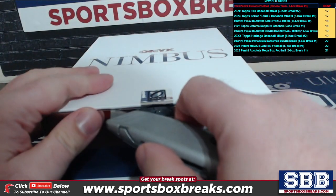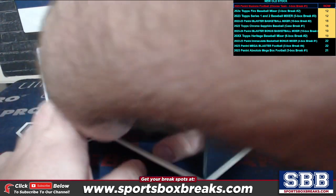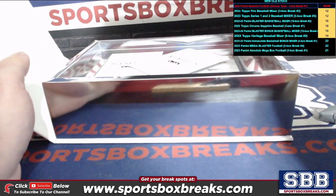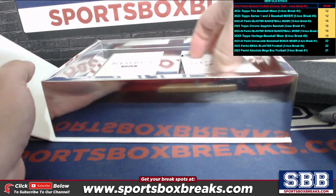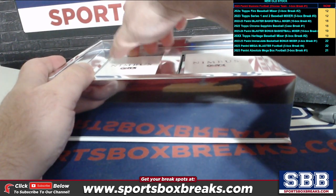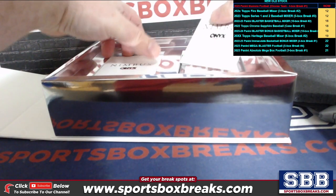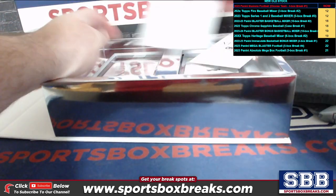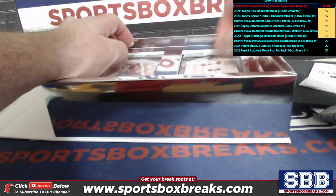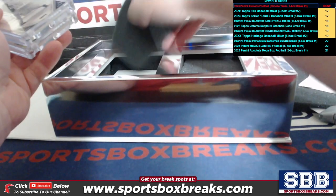Cut the strip here. Okay. There it goes. Alright, I'll try to keep it as exciting as possible here. If I can get them out. Holy cow, they're stuck. Alright, so there's your two coming out. One there. One there.